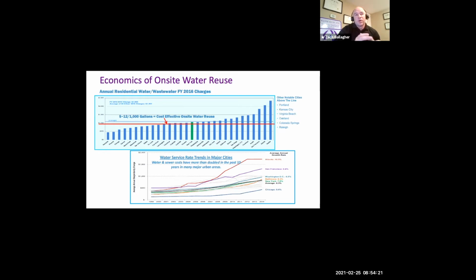So we need to start to work together to find that resiliency, find that right balance, and these rules of thumb can help you target where you should start looking at on-site water reuse systems in general, and then where you should start adding thermal energy recovery. Go ahead.